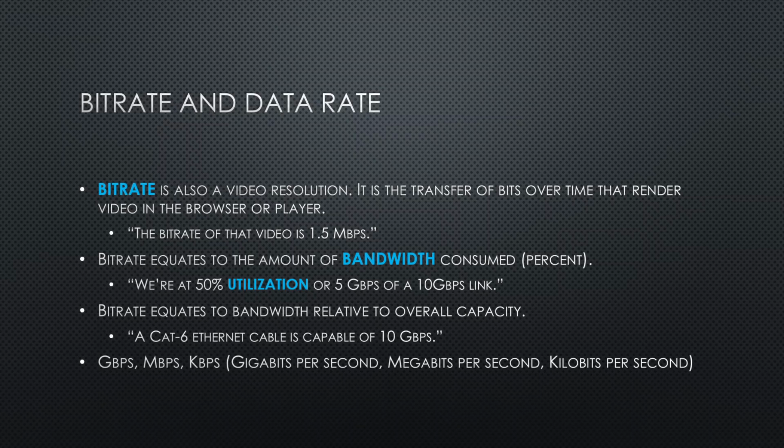So something someone might say would be the bitrate of that video is 1.5 megabits per second. And that is a video that would just barely fit over a T1. Okay, bitrate equates to the amount of bandwidth consumed, or the percentage consumed. So someone might say we're at 50% utilization, or 5 gigabits per second of a 10 gigabits per second link. So we've got utilization, bandwidth, bitrate. You're starting to see the connection here between all of this. Bitrate equates to bandwidth relative to overall capacity. So a Cat6 Ethernet cable is capable of 10 gigabits per second.